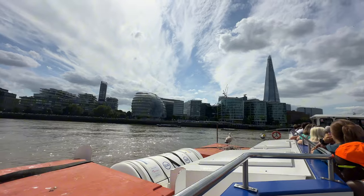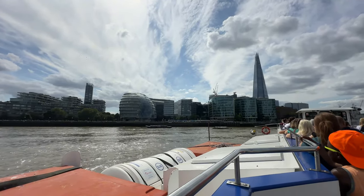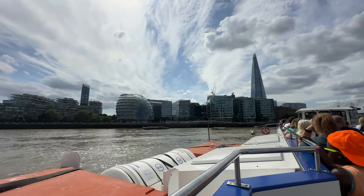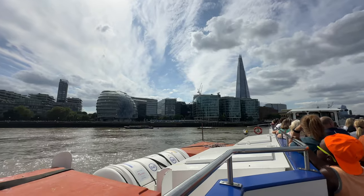Now then, folks, we are shortly going to make our way into Tower Pier. Do stay in your seats for us. Sometimes when we go alongside the pier, there's a little bit of a bump. Okay, so just stay where you are, and when we're alongside, it'll be all right to make your way down.